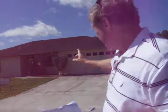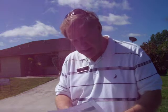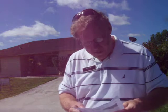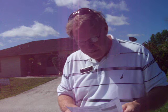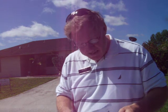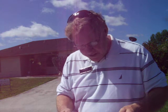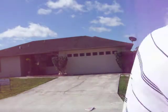Sunday morning, beautiful out. I'm standing in front of the house here. This is 28 York Court. It's a 3-2, built in 1990. Been on the market 75 days, listed at $139,000. It's a pool home. Generally, it's in good shape. The floors need a good cleaning. There's some dark spots on the tile, but it looks like that would certainly come up. The carpet does look new in there.